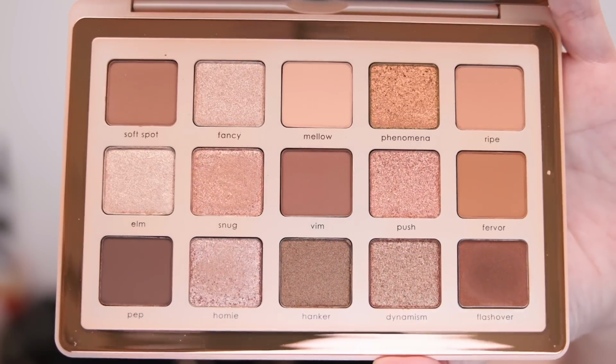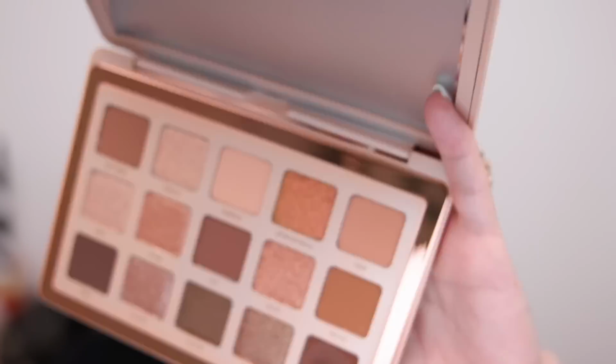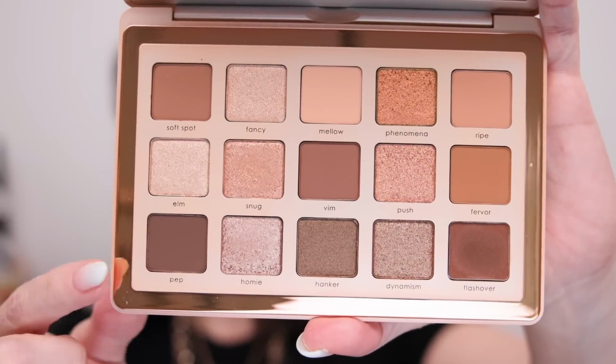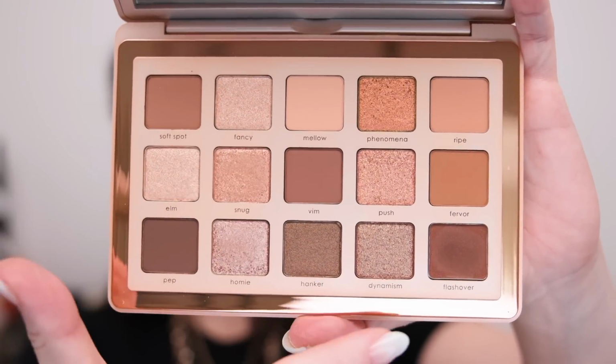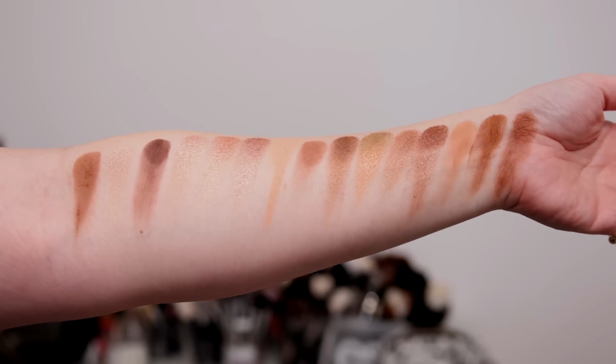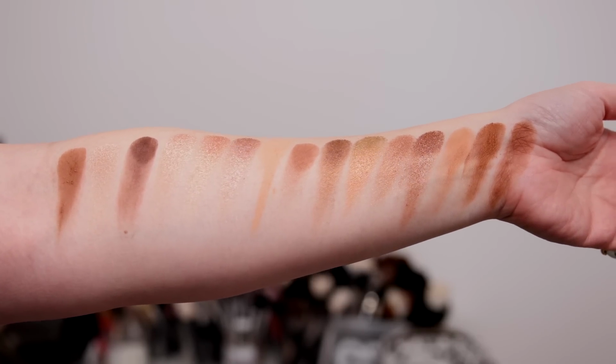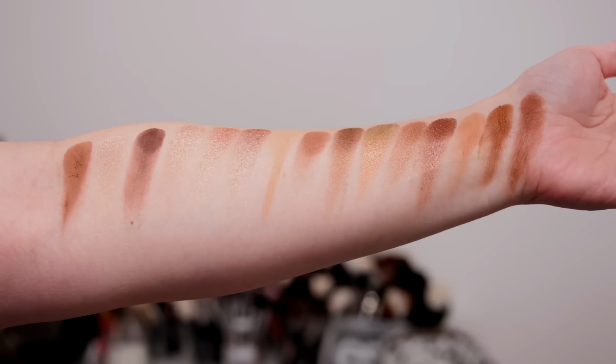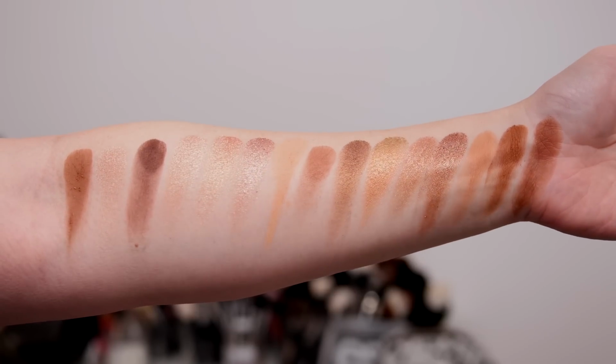Here are all 15 shades. And let's do some swatches of all 15. So how am I gonna do this? I'm actually gonna go top to bottom, left to right. So first we have Soft Spot, Elm, Pep, Fancy, and then Snug and Homey.